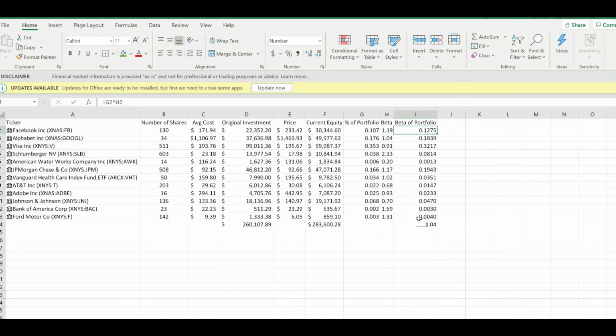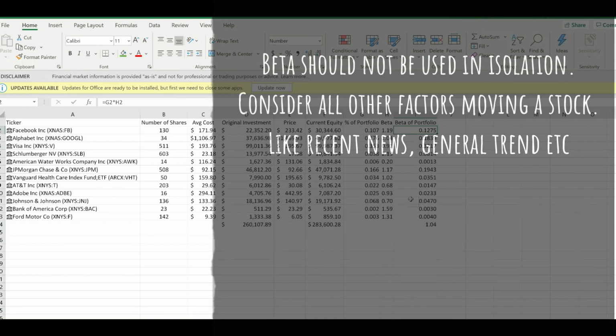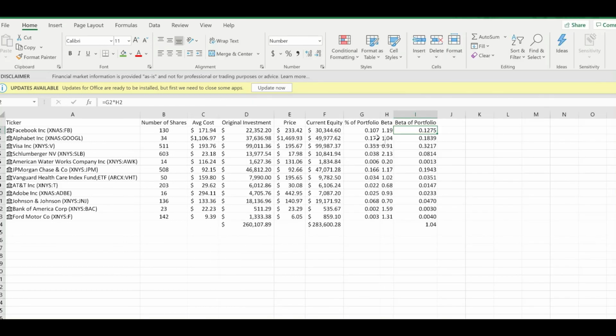That's why you cannot use these numbers in isolation. You have to consider the overall environment of the stock that you're investing in. You have to look at the news, the things that are happening with the company. Is it moving up, moving down? Is the general consensus of that stock to move up or down? You have to look at the general trend of that stock. Once you consider all that, I can now increase my percentage of Facebook in my portfolio from 10% to, let's say, 15 or 20%, and the beta of the overall portfolio will increase with it, and I will benefit. I'll get a bigger return than the overall market.